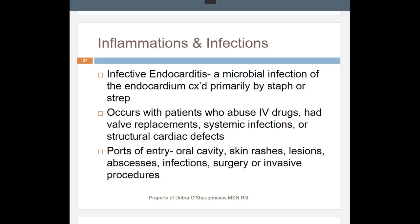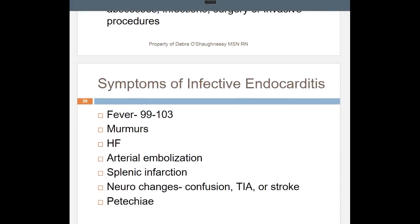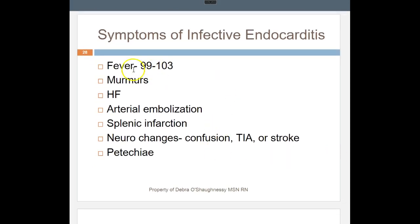And of course, we see the typical signs and symptoms of infection, increased temperature, but with these cardiac infections, these patients may develop murmurs, heart failure, petechiae. They also can develop what we call Osler's nodes, which are red raised lesions found on the hands and the feet. They can also develop arterial embolization, okay? And how we can also determine the organism, we could do blood cultures, okay? And these patients will have very, very high fevers, as high as maybe 103 to 104, okay? And these are other signs and symptoms of infective endocarditis, okay?